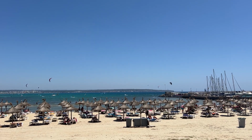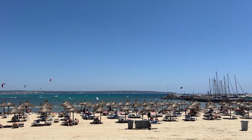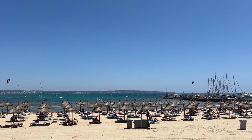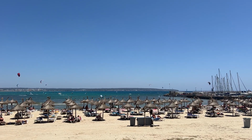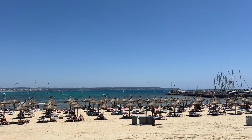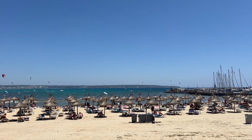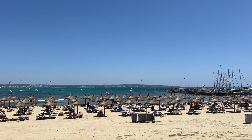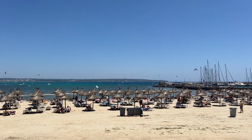Of course, this is the reason why so many people come here on holiday, not only for the wonderful beach, but for the location to the airport too. I can just hear a plane taking off in the distance. We're about a 5-minute drive from the airport terminal. So if you are arriving into this resort, your transfer time is going to be very short, which is why this area makes the perfect area for a beach break.